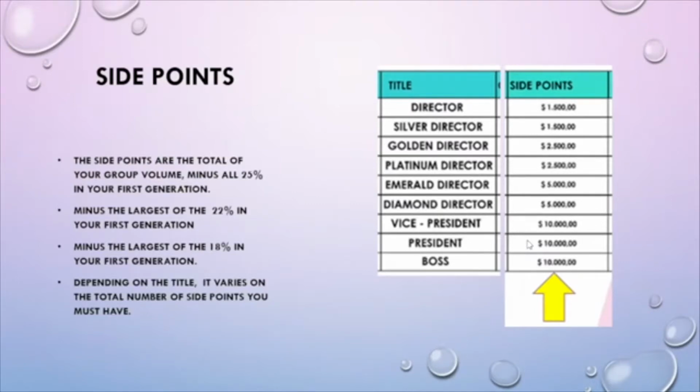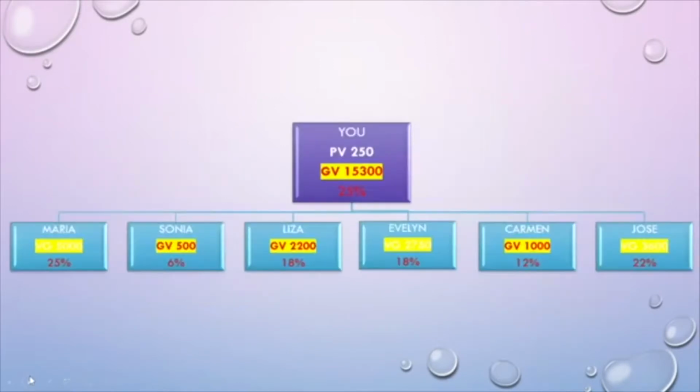I'm going to show you a visual of this so it makes more sense. Depending on the title, the total number of side points you must have varies. To be a director, a silver director, you need 1,500 in side points. A gold or platinum is 2,500 in side points. An emerald director is 5,000, diamond is 5,000, and then vice president, president, and boss are 10,000. So those are the side points you need. As you start to reach this leader level, it's important to keep track of your side points. So let me show you how we actually calculate those side points.